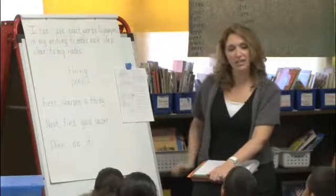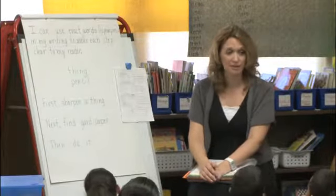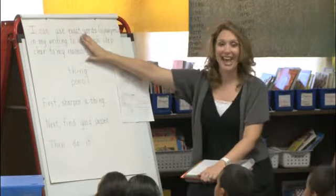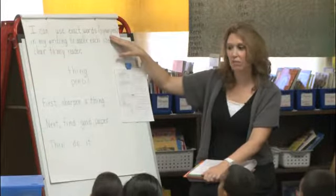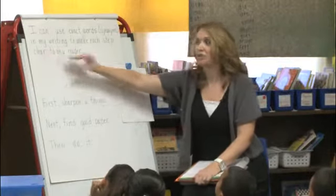And I noticed a few things when I was looking at your writing when you started to write your steps. We're going to have a goal today that says I can use exact words or synonyms, which we talked about this morning, in my writing to make each step clear to my reader.